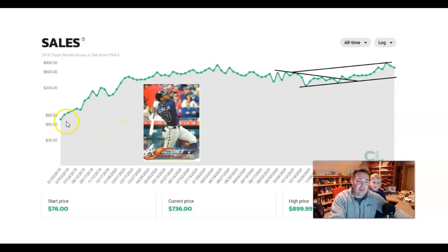So monster spike, and it really has been a lot of sideways. 2 cards on 1 at bat. Exactly, it's a 2-for-1. That's how you save on film. You just take 2 shots. The highest price is about $900, exactly, $899.99, which is probably some sort of buy it now on eBay or something like that.